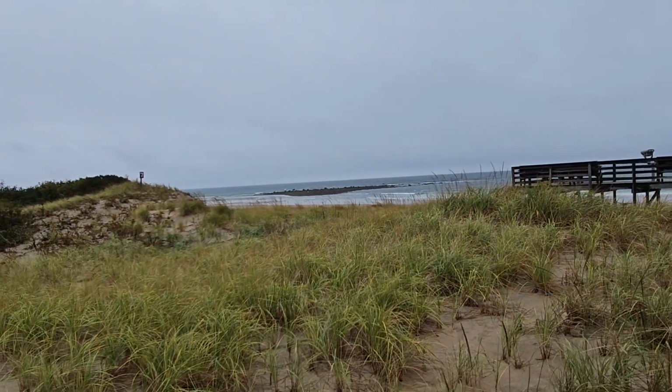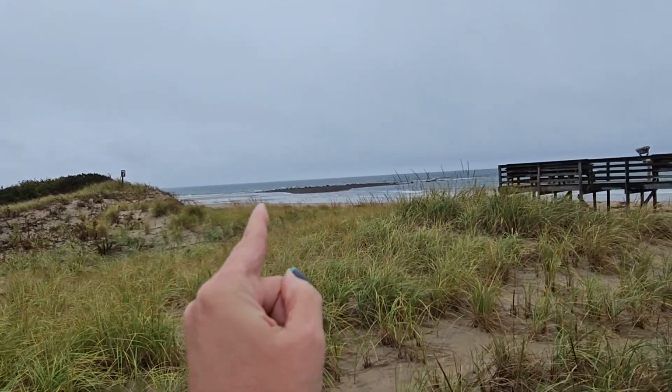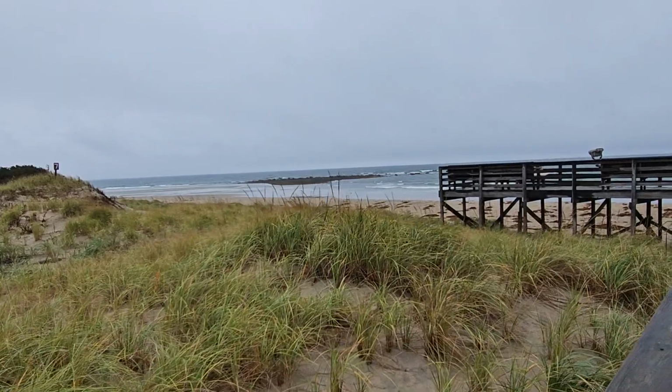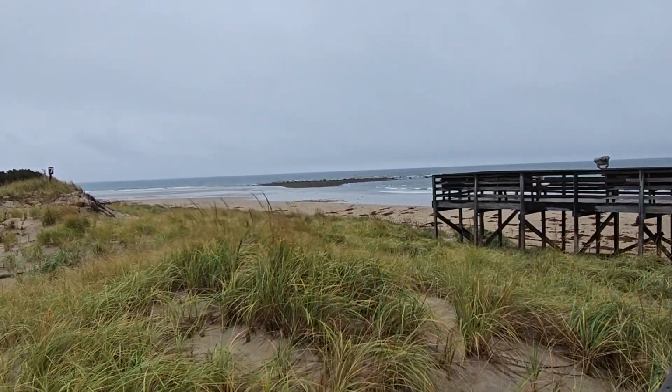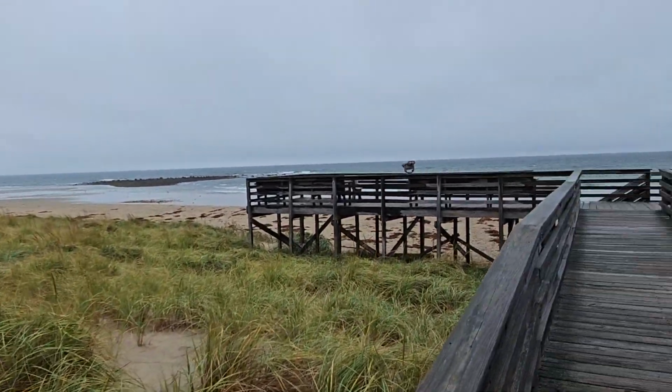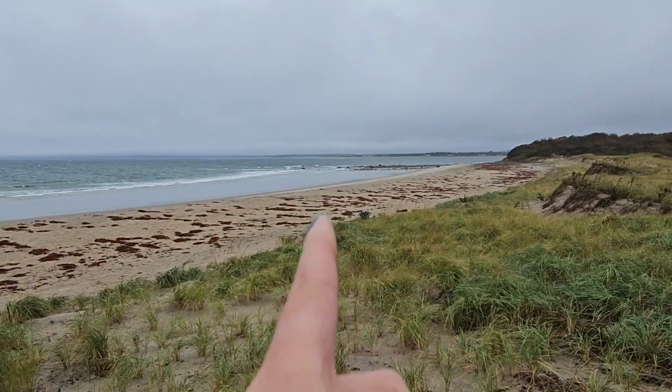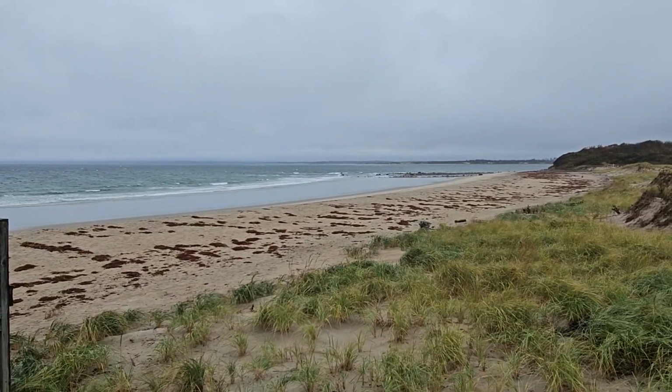Can't even get to the Emerson rocks today. You can see those right over there. And it is dead low tide right now, so you should be able to access those, but you cannot because the ocean is kind of crazy. But we have a little bit of the Barhead rocks right over there, so we'll go check those out.